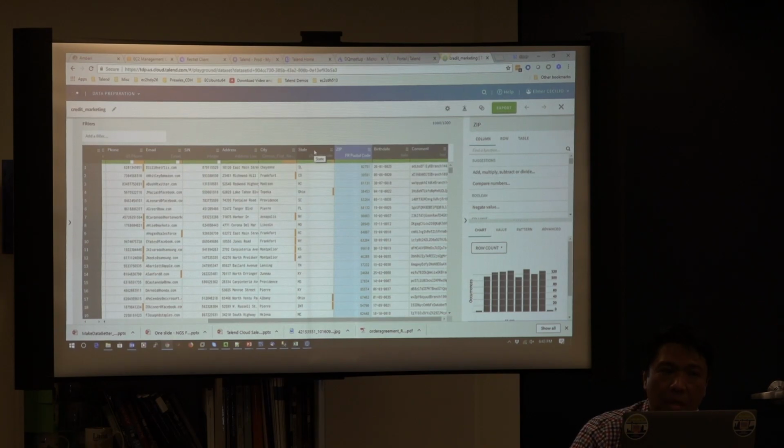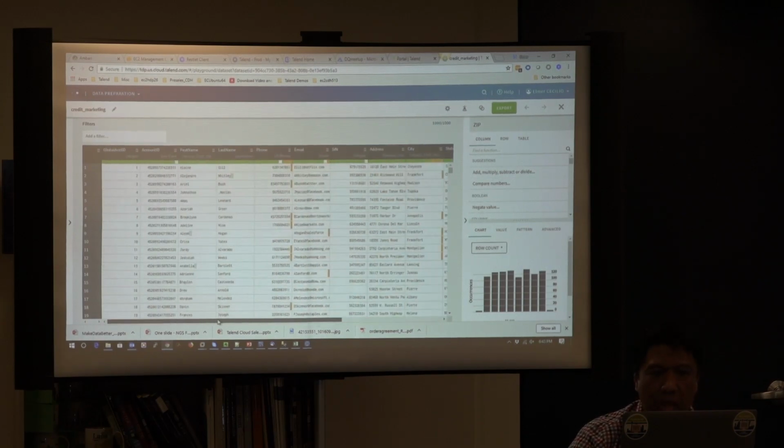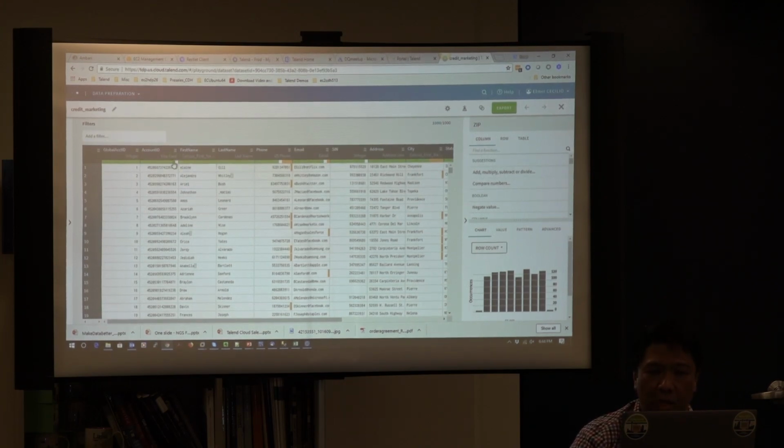So it can check the postal codes? No, it just looked at the format of the data, whether it matches or not. It doesn't validate that the postal code exists. It's just the format at this point. Sorry, go ahead. You did a mapping, right? It didn't just guess the semantics here? It guessed it. Yeah, when you import the data, it does that guessing.